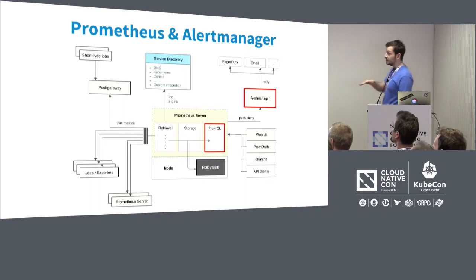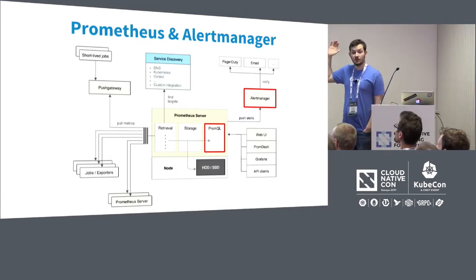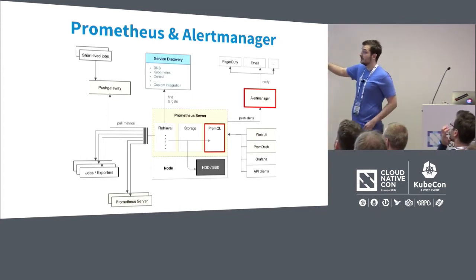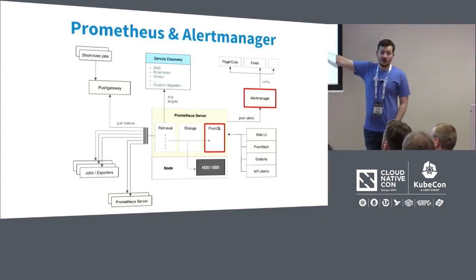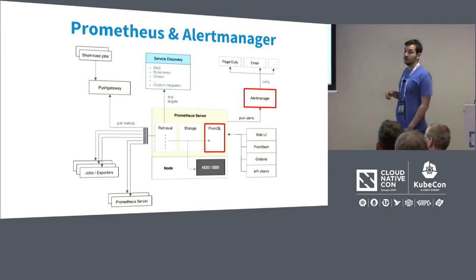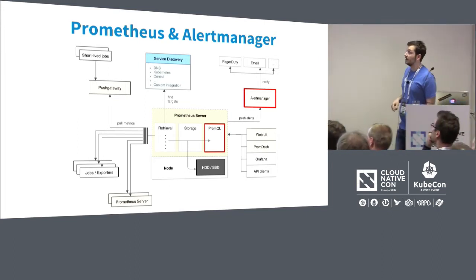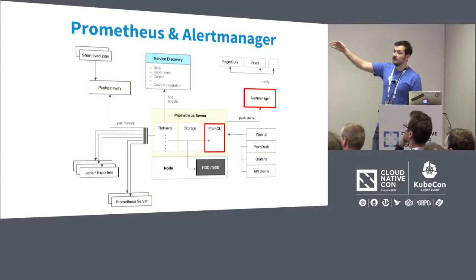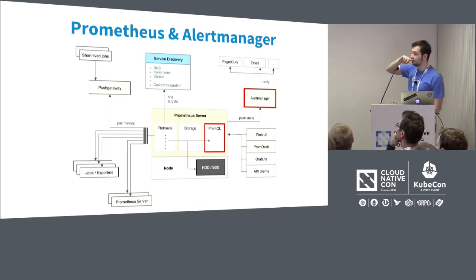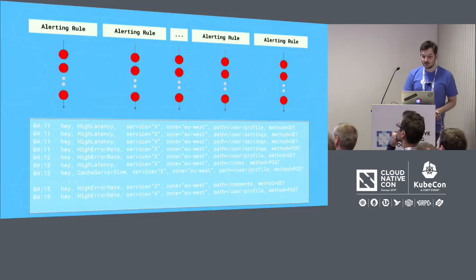So this is the general architecture overview of Prometheus and Alertmanager, and specifically today we want to be talking about how alerts are generated from Prometheus, which is partly through PromQL and alerting rules, and those then potentially result in an alert actually being fired against Alertmanager. And we want to see what that contract between Prometheus and Alertmanager looks like.